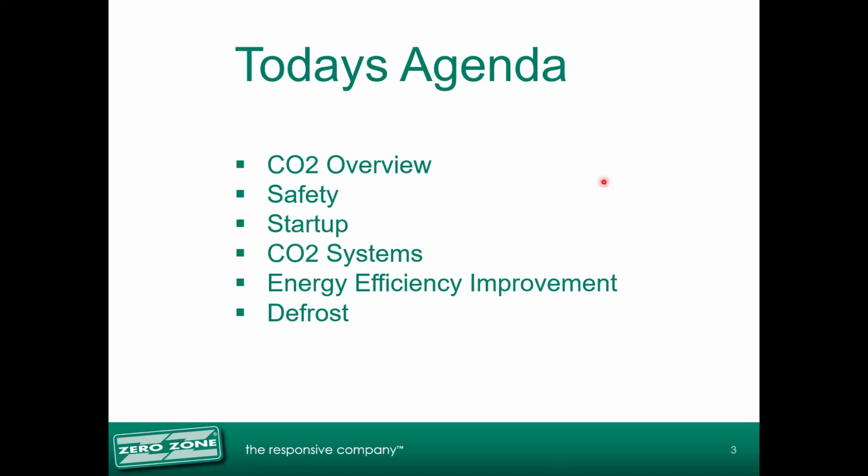So we'll do an overview, talk a little bit about CO2 as a refrigerant, some of the properties, some of the reasons people have adopted CO2, maybe some reasons why people have been a little slow to adopt it. Spend a little time on safety. Zero Zone, we always talk about safety when we do a presentation, a few slides. Have a slide on startup, how to be successful there. Talk a little bit about the types of CO2 systems, some of the energy efficiency improvements that are available, ways you can dress up your CO2 system and improve your energy consumption, and then talk a little bit about defrost, primarily hot gas defrost.